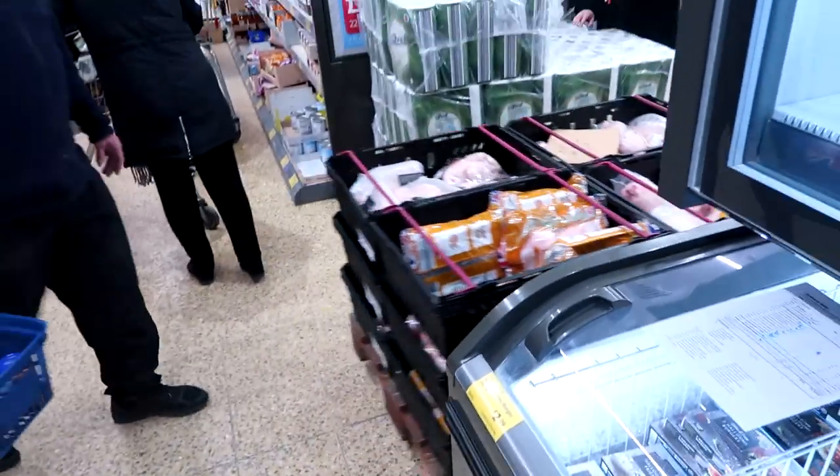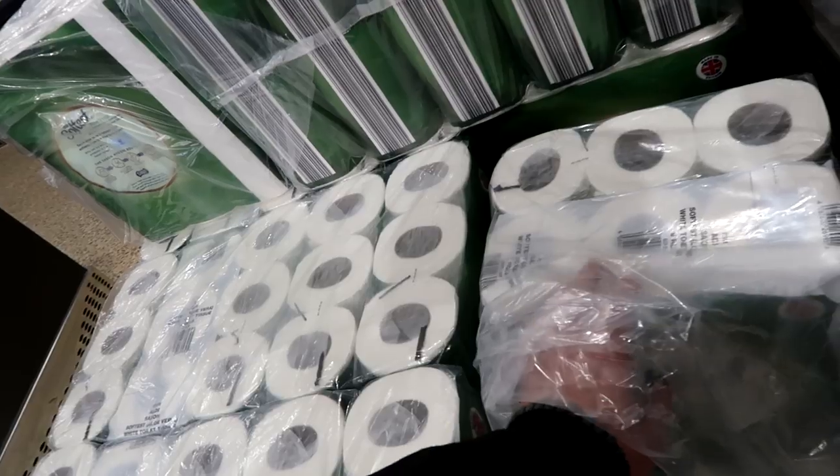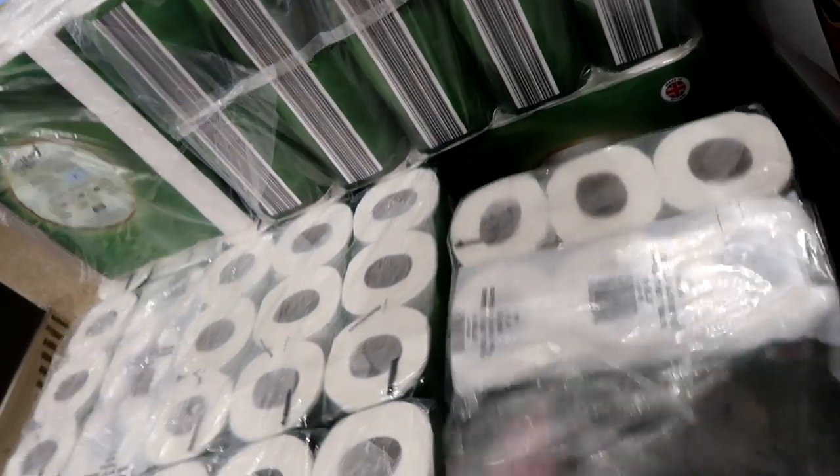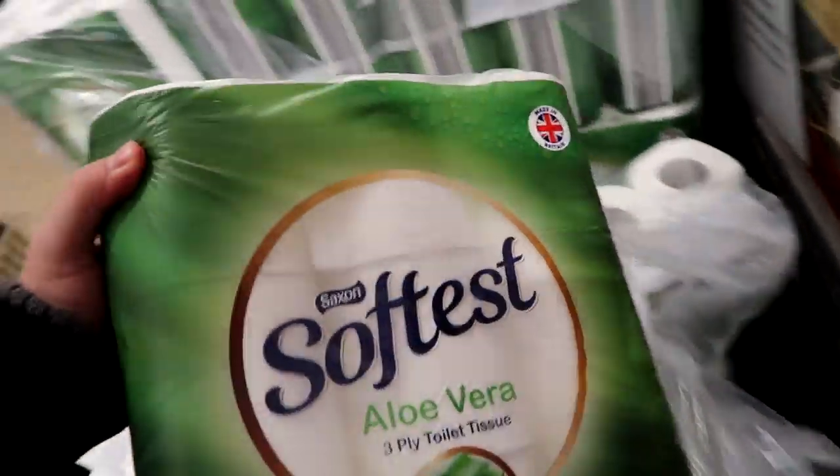Oh my god, we've got loo roll, folks. Oh my god, get some loo roll. We do actually need some though, so grab a nice little loo roll. Oh, there we go. Oh, aloe vera as well, folks. We're gonna be wiping our bums in style and comfort today.